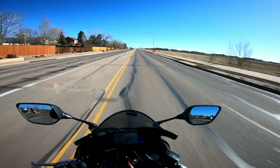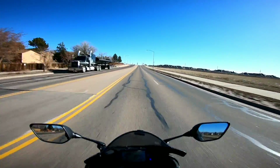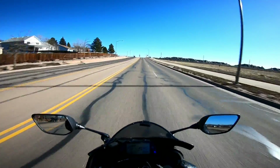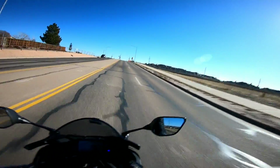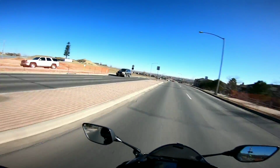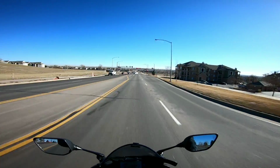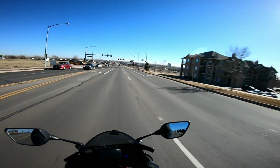I've had a lot of people comment on the last video I made talking about the mods that I'm making to this bike, telling me that it's not quite worth it, that it's a temporary bike because it's a 300, and that I should instead save the money that I would be spending on upgrading this bike to buy a bigger bike.